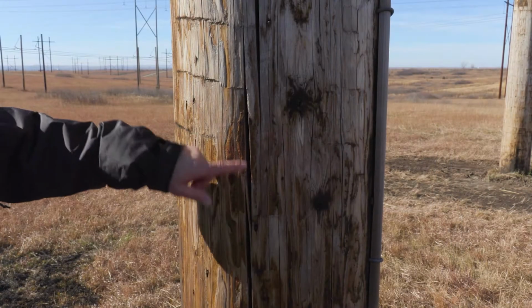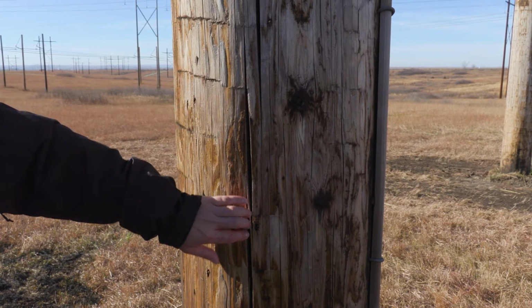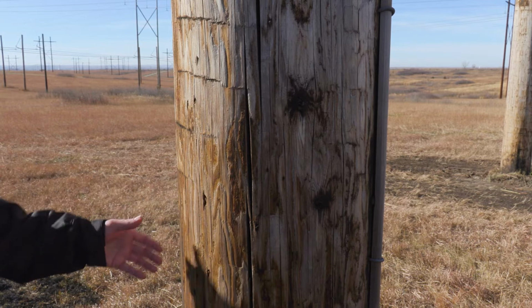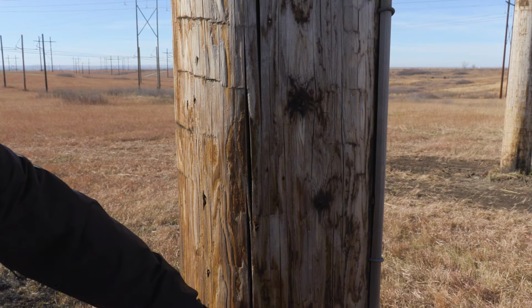So this crack's a good example of a good place for an ember to get in. You can get done burning and come by and check this structure. You'll think it's all out. You might come back a day or two later and you'll see that half of this pole's burned up, and that's just from an ember getting in there and not knowing it.